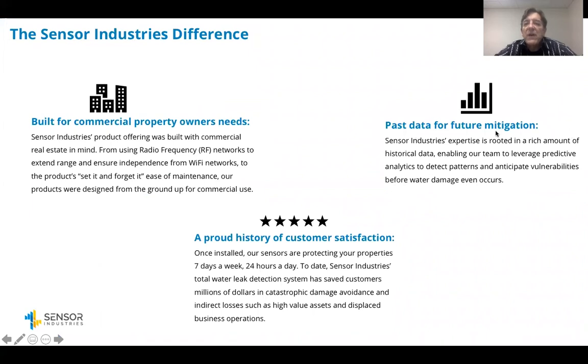One thing too, we have a ton of data. We've been doing this for quite a while now, and we have over 4 million days of data. So, like I said, with this particular technology, we've been doing it, I think, longer than anyone else. I personally believe we do it better than anyone else. With our proprietary network, it's certainly very robust. Some other competitors out there depend on Wi-Fi, which is not as reliable.